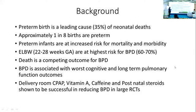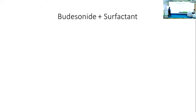So today we have all these interventions that you have heard about in other talks. These are strategies that have been evidence-based: delivery room CPAP, vitamin A, caffeine, postnatal steroids. But this strategy that I'm going to talk to you about is new and is way, way better in terms of efficacy. So let's look at budesonide and surfactant. Budesonide is a steroid, and surfactant is to reduce surface tension in the premature lung.